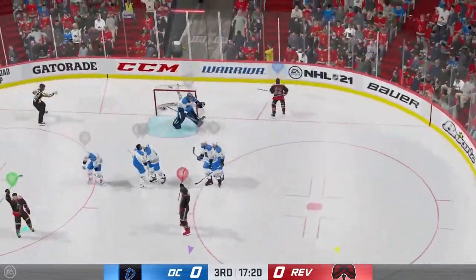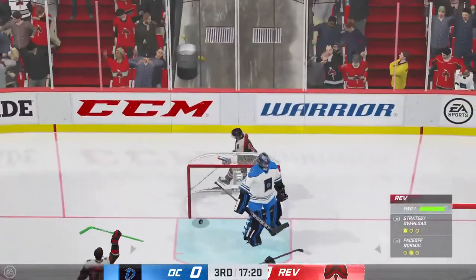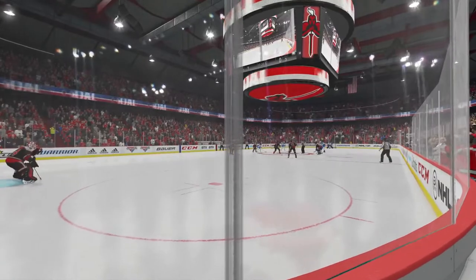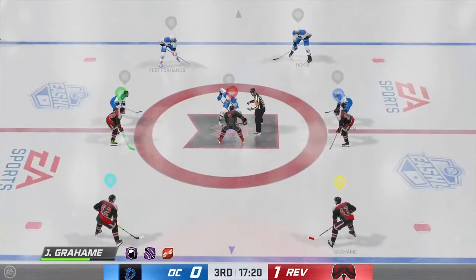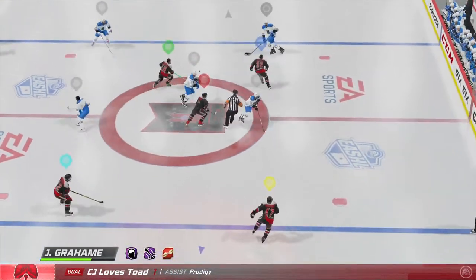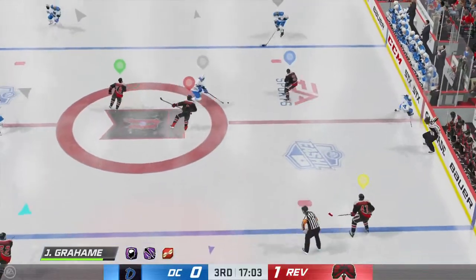Takes control of the puck. Scores! The magic touch! Toronto's got the one goal lead here in this third period. It's starting to look like the goals were going to be really difficult to come by, but they've got another one. Now you want to pressure the team, try and make them make another mistake.